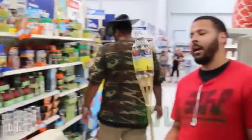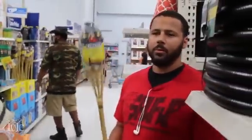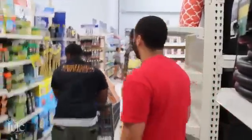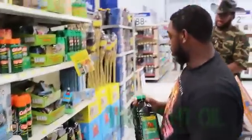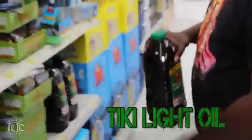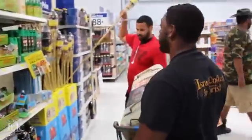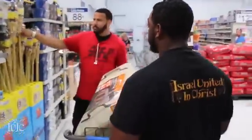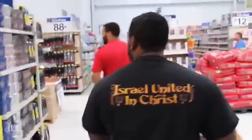Also, tiki lights are good too. Have them around your tent. Make sure you got enough oil. They keep the mosquitoes and the flies out too, if you can't get a bug zapper. Put this in there and make sure you fuel the lighting of it. Alright? So you need those. The tiki light does not come with the oil.